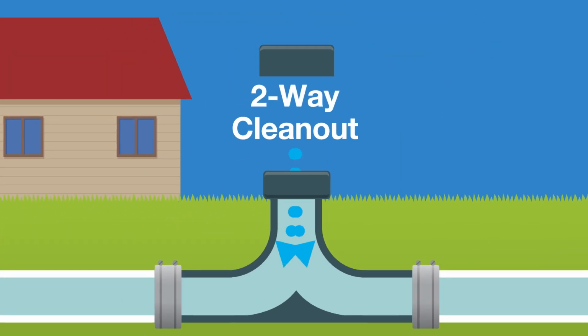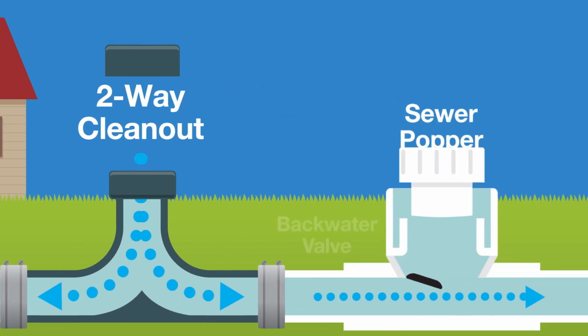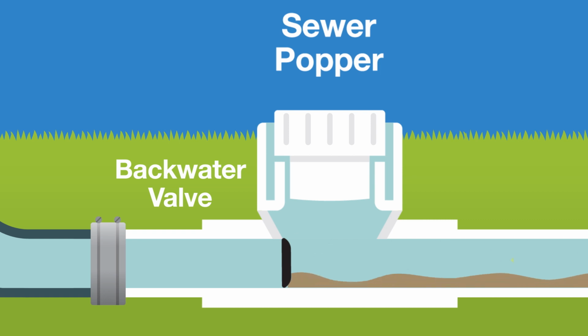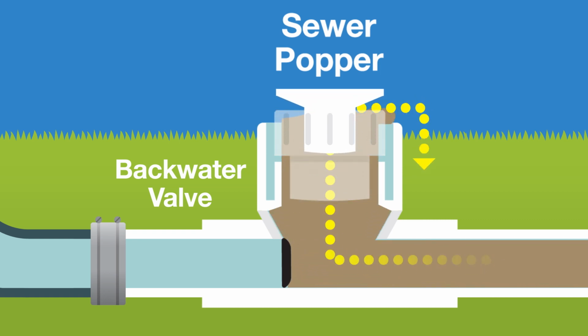Consisting of a two-way cleanout, a sewer popper, and a backwater valve, a BPS prevents sewage from flowing backwards into your property should there be a blockage in your private sewer lateral or the public sewer main.